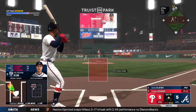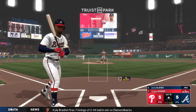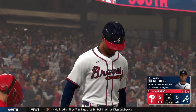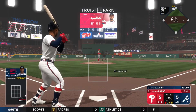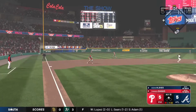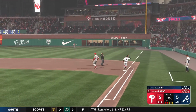And here comes Ozzie Albies to the dish. He's already homered in this game. First pitch, not close. Winning run stands at second. On the ground. Throws across the diamond, and Albies is retired.